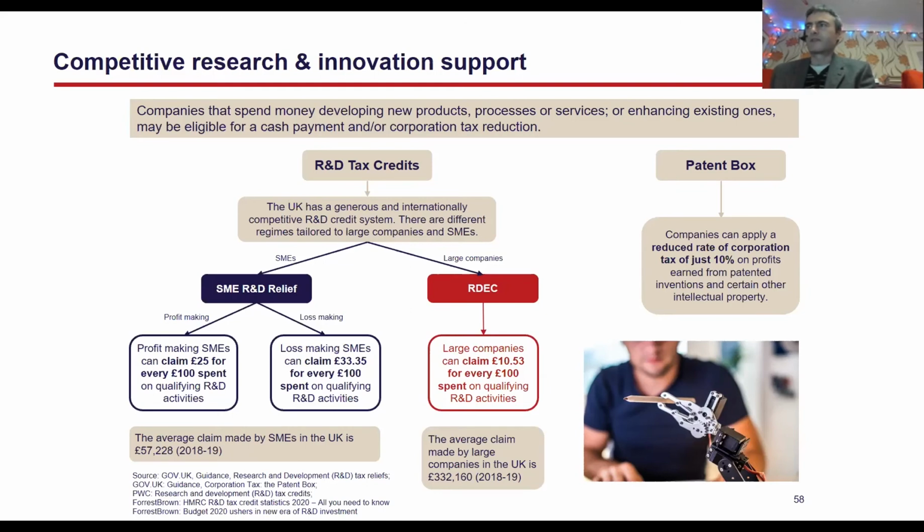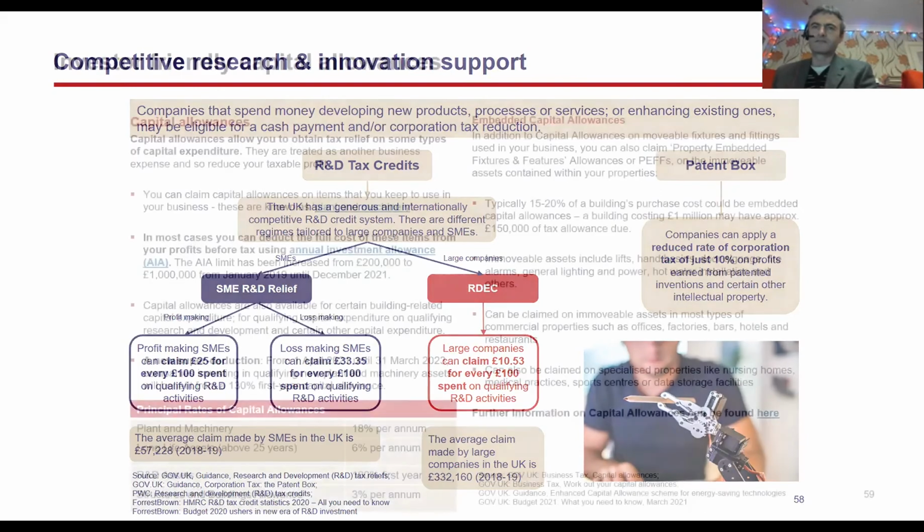Complementing the R&D tax credits, we have a scheme called the Patent Box, and in overview, this allows a company that owns patents and derives profits from those patents to pay a very low rate of corporation tax of just 10% on those profits. So again, if you can get yourself into the position whereby you have the profits in the right company and the patents in the right company, then this is a very attractive reason for IP-rich companies to come and set up in the UK and undertake qualifying R&D here. Next slide, please.